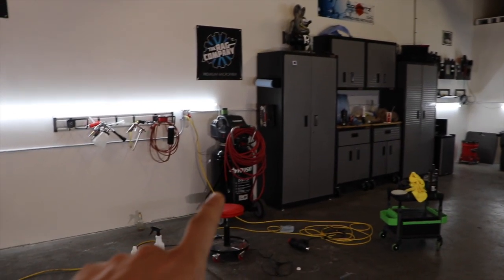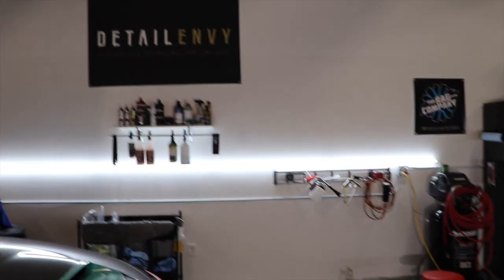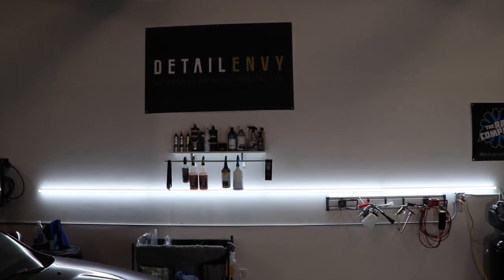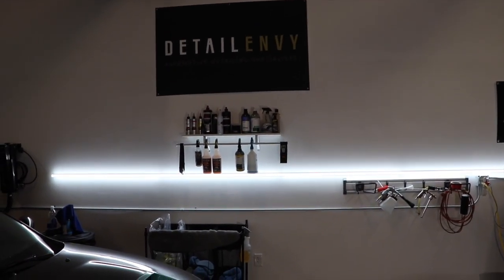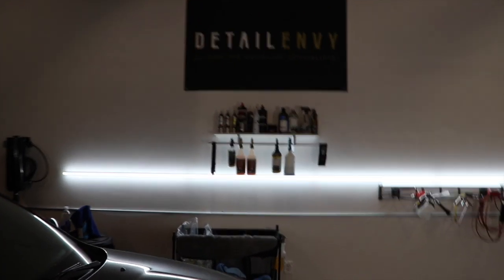And I see a giant air compressor over there, Tornador, various air tools. And those are your compounds and polishes over there? This is some of the compound and polishes we use. We use a lot of Carpro stuff. I also use a lot of Angelwax. I really like their stuff.